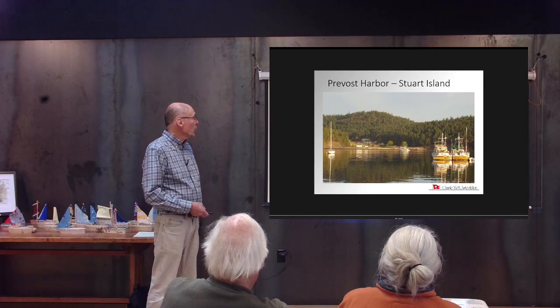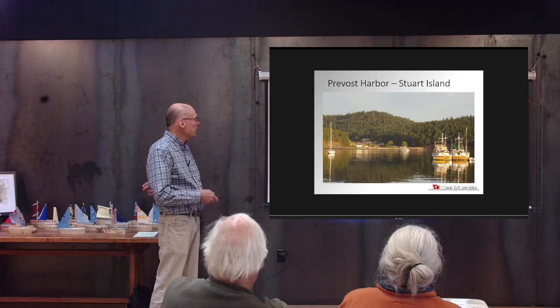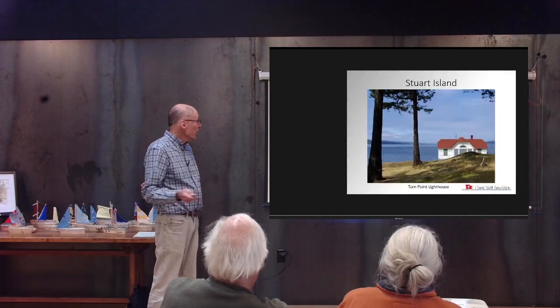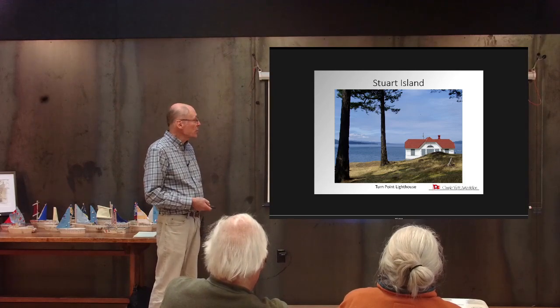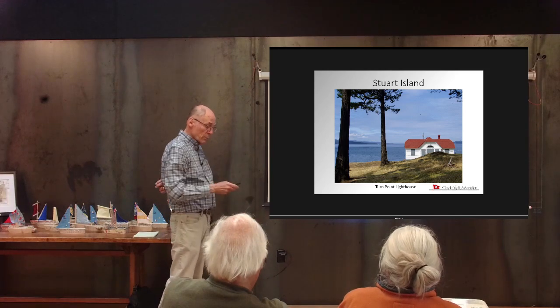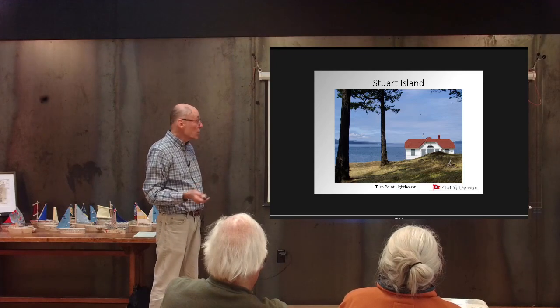You all might also want to go to Stewart Island. Prevost Harbor is a great place. You can take the dinghy to shore, walk up this road to the right, and that takes you out to the Turnpoint Lighthouse, where you can stand on the bluff overlooking the water. And on two occasions now, we've seen a big school of orcas just cruise right on by. So it's really a spectacular spot, and it's rare that we go to the San Juans without taking the hike out here.